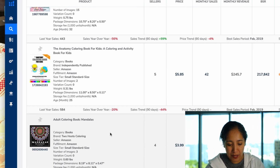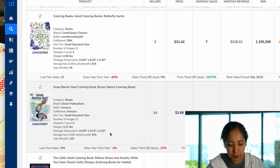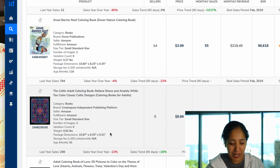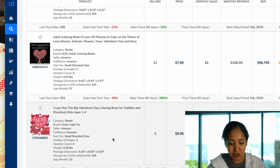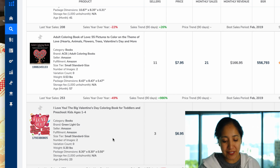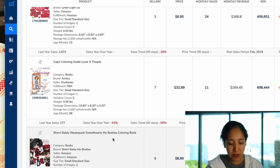And we got an anatomy book, an adult coloring book with mandalas, a lot of adult coloring books with mandalas, as well as flowers and patterns and things like that, and hearts. And so let's go into the last one. Here's the I Love You Big Valentine's Day coloring book for toddlers and preschool kids. So again, we talked about in a previous video how if you put the age on the actual cover of the book, it does extremely well. That's exactly the case with this one here.